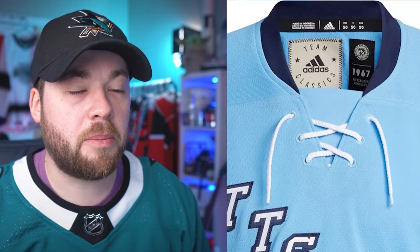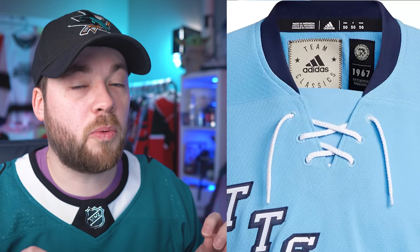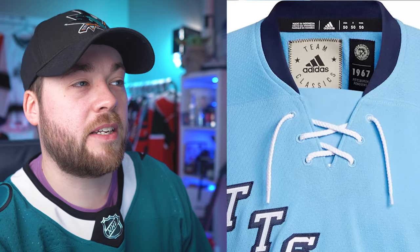Then the material completely looks different. It looks more like the Fanatics material than it does the Adidas material. That's a negative in my opinion, but one good thing is if I go to the next photo and zoom in here, it's not a sublimation print. This is actually stitched on here, or at least heat pressed on here, which is a great thing.